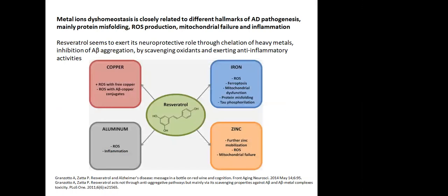Little slide here, we talked about resveratrol earlier. Not only is it really useful for scavenging oxidants, but it's actually a major chelator of heavy metals as well. So there are huge benefits to getting resveratrol in the diet, and resveratrol supplements as well. There's increasing evidence for a protective role against neurodegenerative diseases and things like that.